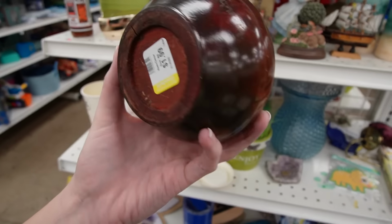I was going to say these look like Lenox, but I've been fooled before. It has a Made in China sticker on the bottom. I think they're actually intended to look like Lenox, so it's easy to fool. That bowl has a ton of glitter in it. I like the contrast of the red and the black, but I'm not real sure about that.